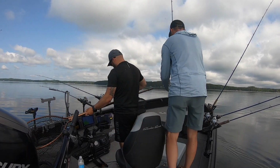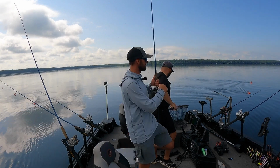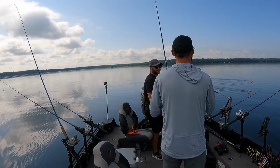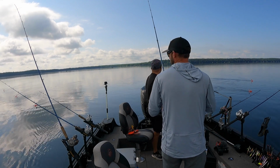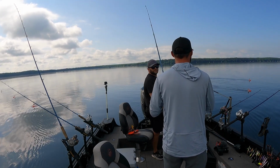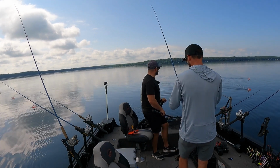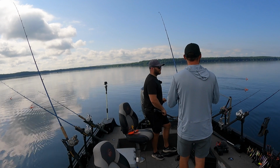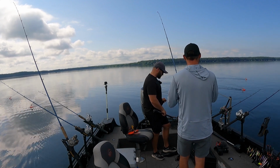There we go. And because you have all of that life living off structure, they don't have to come into a weed edge to eat, or a little rock hump where there's perch bundled up. They can eat anywhere they want in the water column. And that's exactly what we're targeting here. And with the spinner, it's just a slow and steady. How's it feeling though?